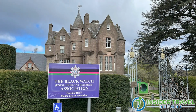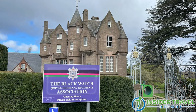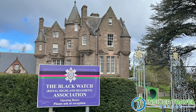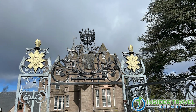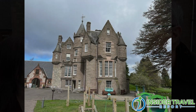Well, the castle, we believe there's been a settlement here since the 12th century, but the castle that you see here today initially dates back to 1625 or so, and started off as an L-shaped tower. But then in the mid 19th century, the owners, the Hay family, restored and extended the whole castle in the Scottish baronial style, which you can see surrounding this old tower. It's a beautiful tower, it's gorgeous, and then you've made it into a whole center here.